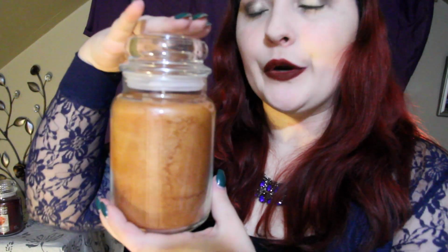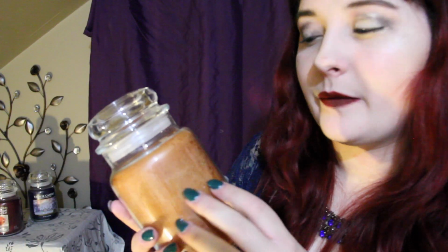Now this is a very big jar. Could last you a while, just depending on how often you burn the candle, of course. But these do last me quite some time. So, would you like to smell this? Okay. I'm going to recommend that you smell it from the lid. I know, might sound a little silly, but go ahead and smell that.